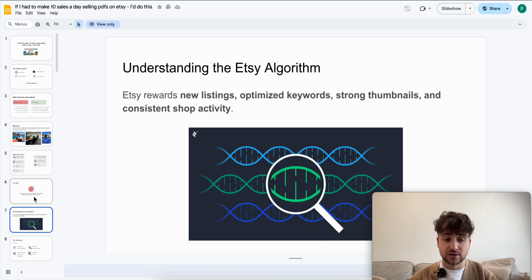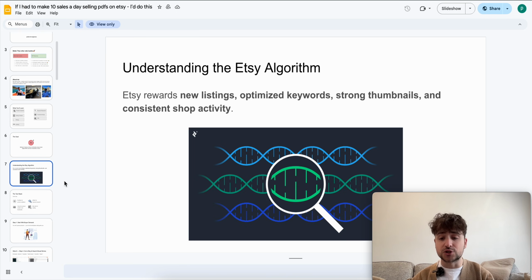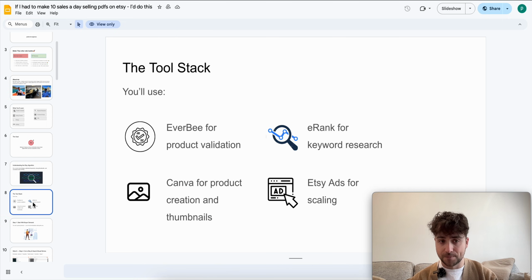Okay, so the first thing is you have to understand Etsy's algorithm, the way it displays listings from sellers. Okay, it rewards people who post new listings, optimize keywords, your thumbnail, which is probably 90% of the whole thing, and consistent shop activity. So actively responding to customer messages, actively changing the price, show you're an active participant of the Etsy marketplace. All of these things matter a lot, right?